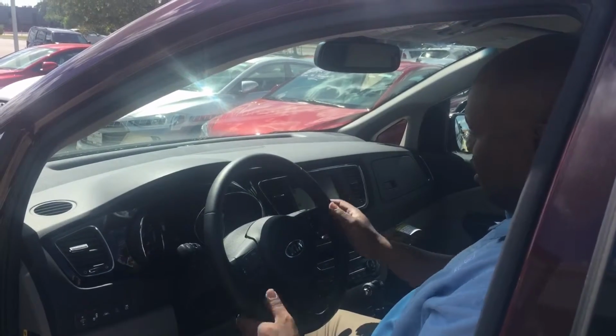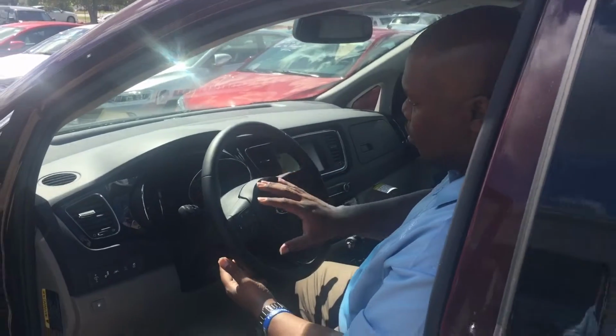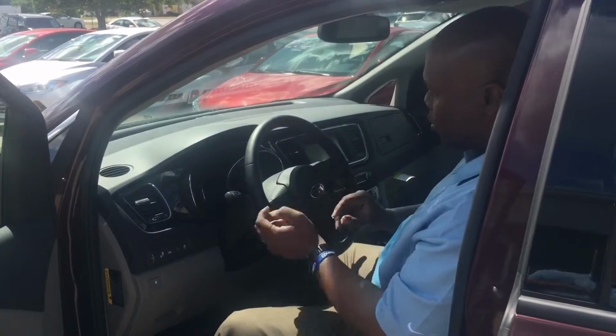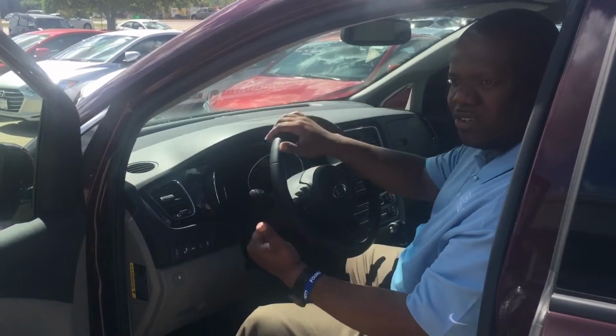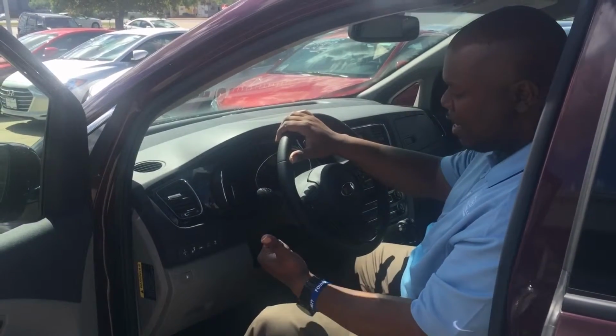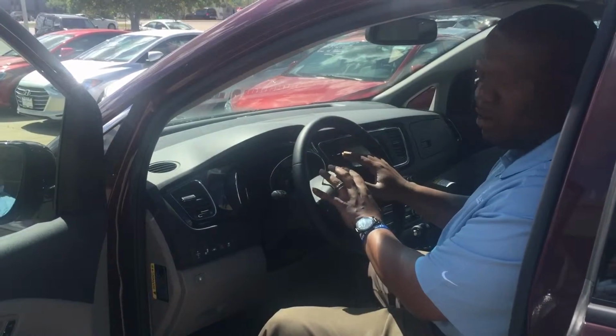Also, on the steering wheel, of course, with the navigation being able to do it by voice commands, you can also program the presets in your radio. You have access to Sirius XM satellite radio for 90 days, and all of those things can be controlled right here at the driver's side on the steering wheel.